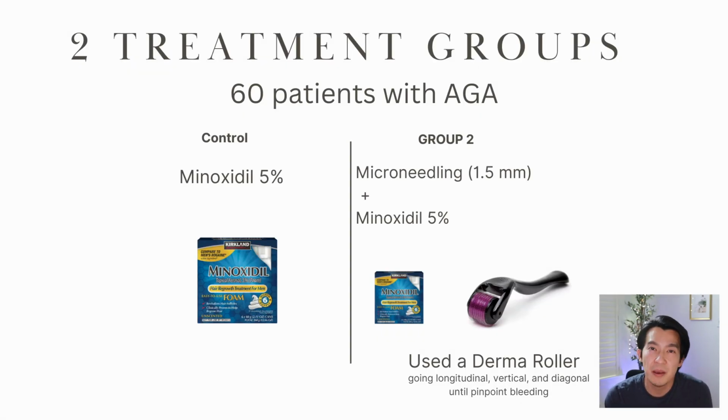They split 60 patients into 2 groups, the control group getting minoxidil and the test group getting minoxidil plus microneedling. They used the Dermaroller of a 1.5 millimeter length, and they went in 3 passes, longitudinally, vertically, and diagonally. And they did it until they achieved pinpoint bleeding.